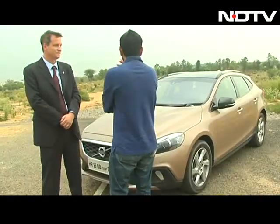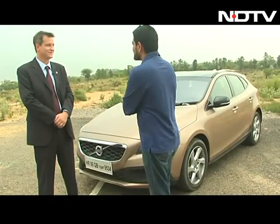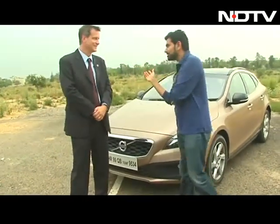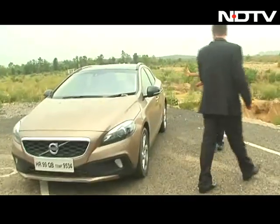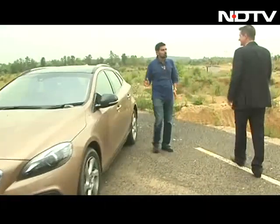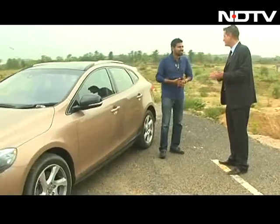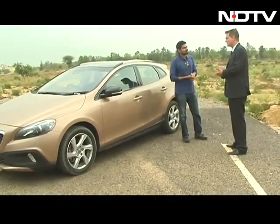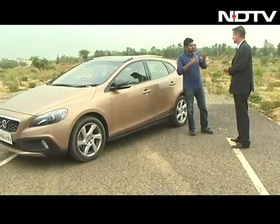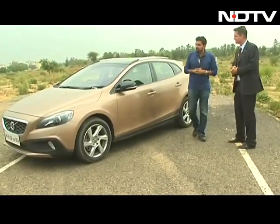What does Volvo officially call this body style? I mean, this isn't really a wagon. Let's just take a look at the car from the side. We don't have something like this in the Indian market right now. So what do you call this? Within Volvo Cars itself, there's a lot of people who are actually wondering what it is. But our official name is Cross Country. So you call that the body style as well? Yes.